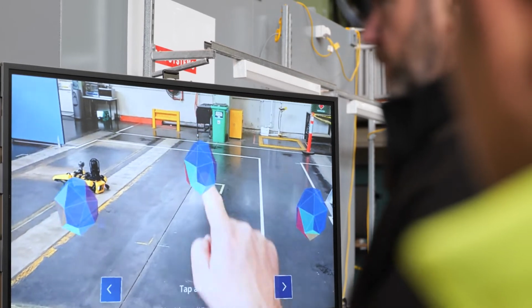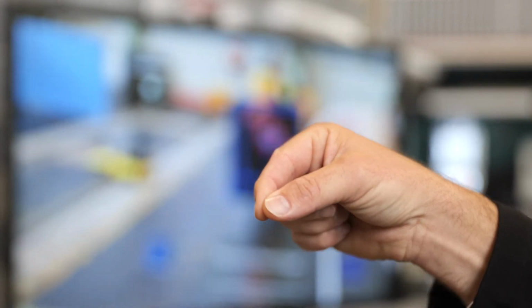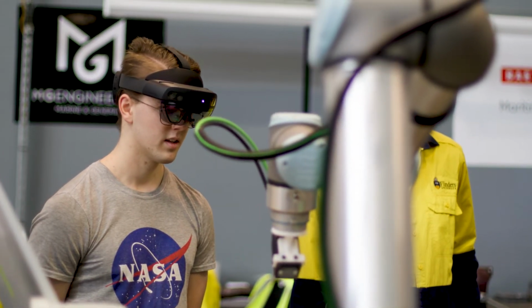At the moment, I can see a few areas where it needs to be improved so it can compete with just paper or having a touchscreen that you can carry around. But yeah, the integration, it seemed like one system with the headset and the robot. That was pretty seamless, yeah. The cobot is very interesting technology.